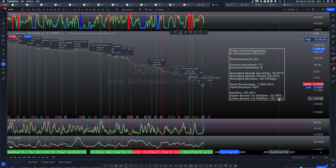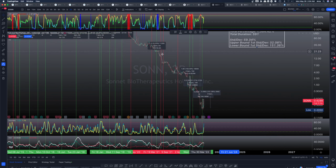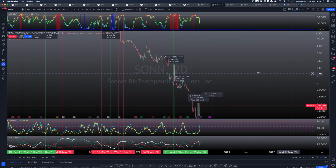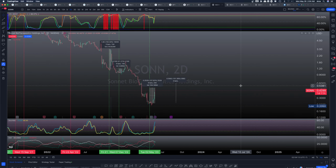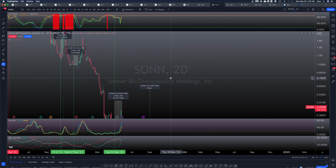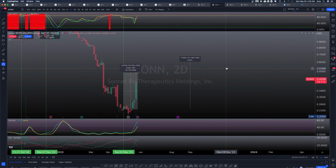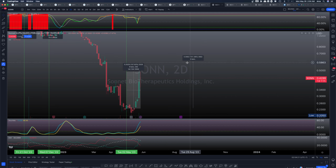So 151.36% applied to the current price action puts us at a very interesting target. Let's zoom in here and take a look at that 151.36. That would put us at a target of 59.48, so right about there, which is actually a pretty nice target.